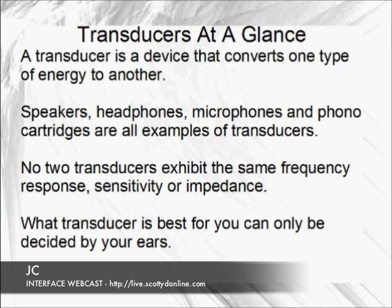As a matter of fact, when we talk about the frequency response and the impedance and the sensitivity of different devices, when it comes to transducers, there is no greater variation. No speaker or pair of headphones or phono cartridge, for that matter, is truly flat. When you say that an amplifier has a flat frequency response, you assume that the same amount of power will come out as went in over a broad range of frequencies, 20 to 20,000 cycles per second, let's say.